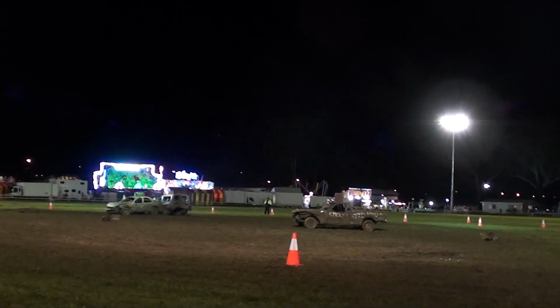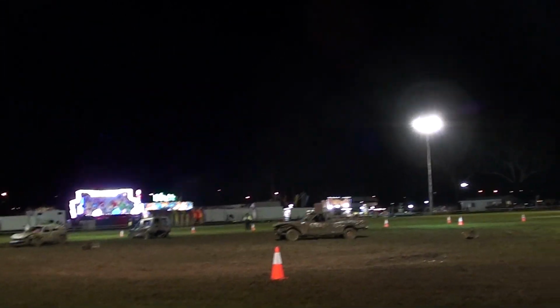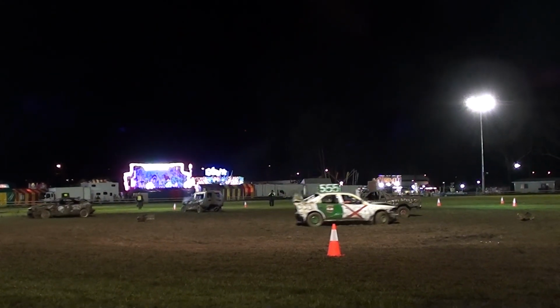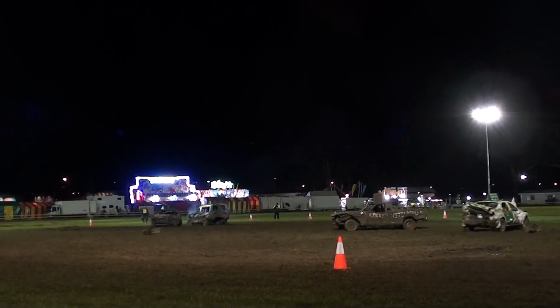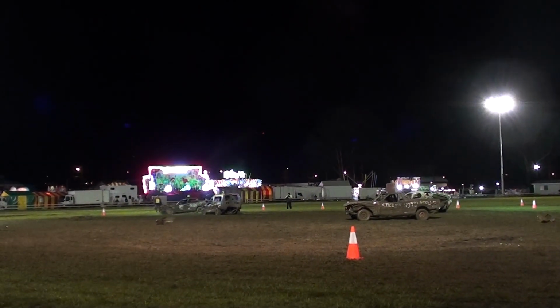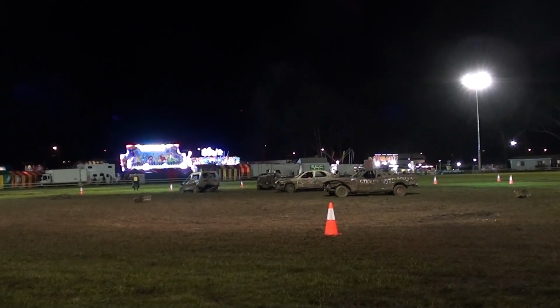So we've got the 2 Toyotas, the Nambucca boys, Luke and Darren, still going quite well here. Everything's going splendidly for the 2 Toyota Camrys. Good cars, these old Toyotas.